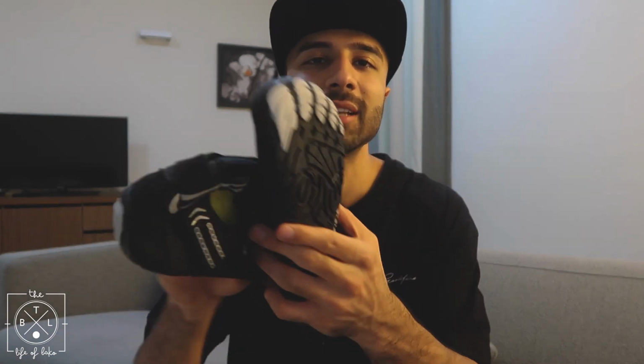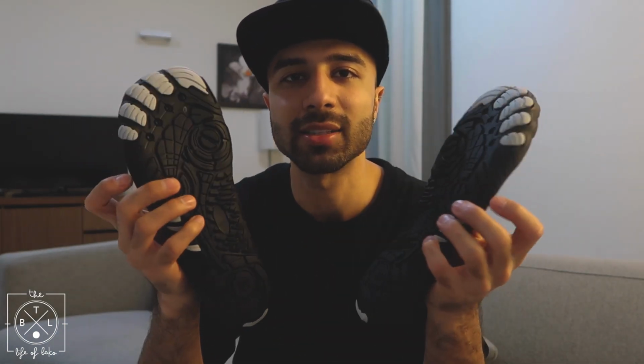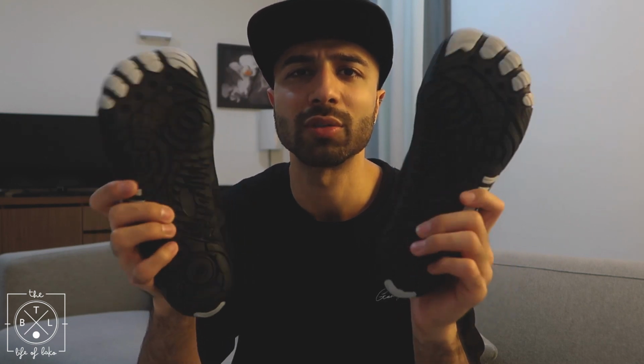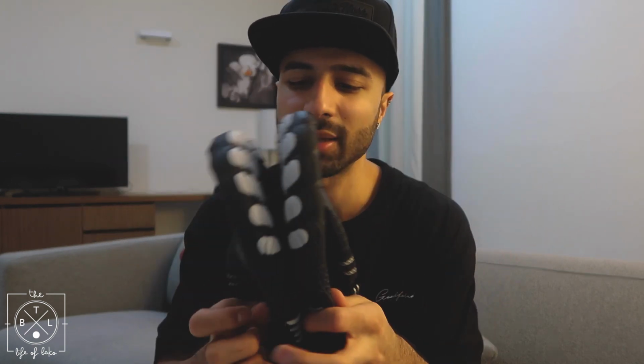Some spare shoes, but also these bad boys. I haven't had the chance to test them out yet, but in case you're wondering what this is, if you're going to swim in the ocean, you'll need these in some areas so that those little prickly stones and stuff don't hurt your feet. So these are perfect.